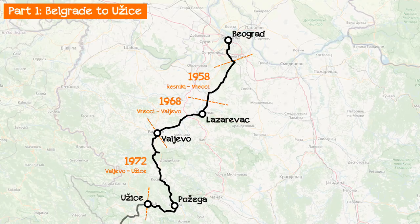Yes, Belgrade to Užice is part one, as we've said, and I have created this nice little map. You can see the line coming down through the section between Resniki and Vriotsi, built in 1958. Then the much later sections, Vriotsi to Valjevo and Valjevo to Užice. We'll come through those later. But the first section here that we're doing, Belgrade.